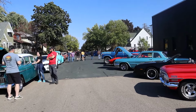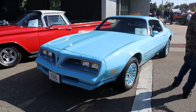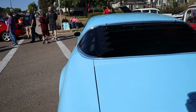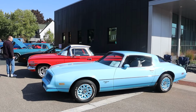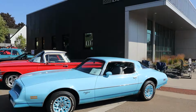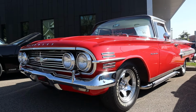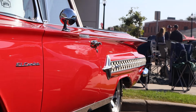My gosh, this entire street, all the way down there, they've got cars in. Nice Pontiac Firebird here. It says Skybird on there. Little MG here on the corner. Let's take a walk. And let's stop right here. 1960 Chevy El Camino. '60 Chevy El Camino. Let's go.